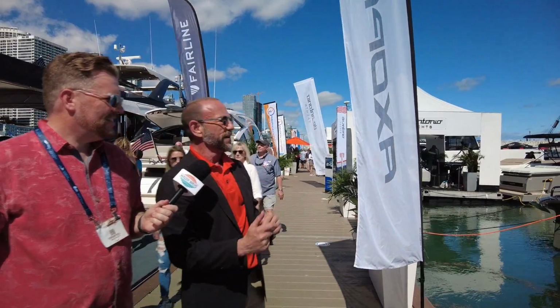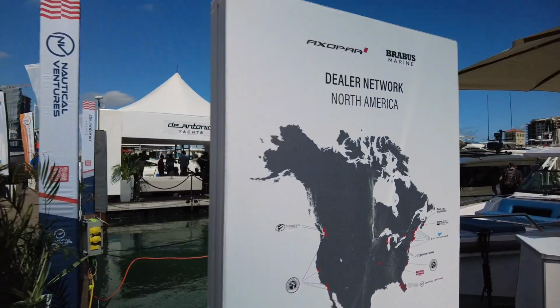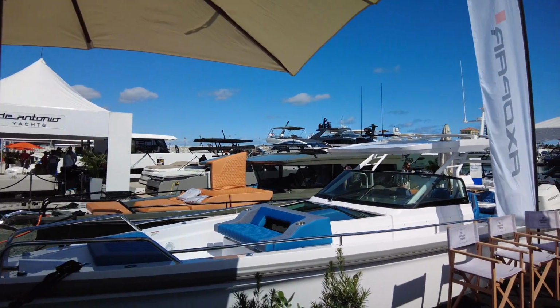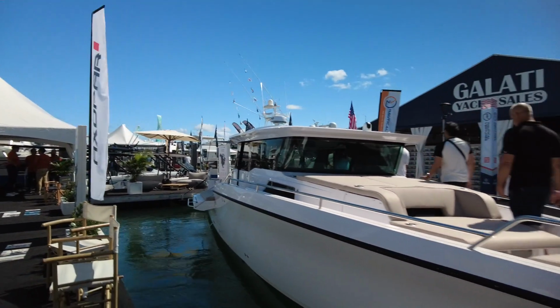And then over here, we have, and this is kind of the crowd favorite, the Axopar. Kind of created an entire market. You now see an awful lot of boats with this Scandinavian design. Really very cool. When I first saw them, I thought that they would be terrible riding and wet.